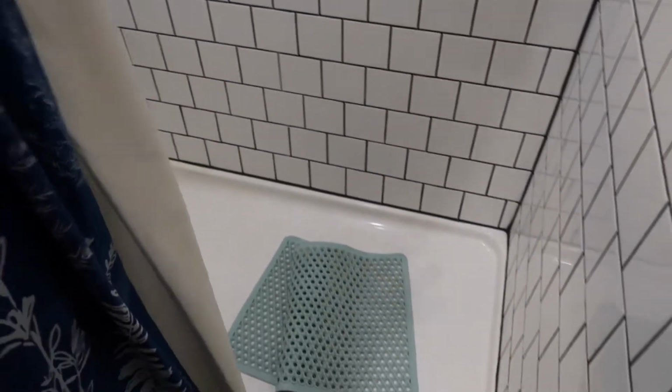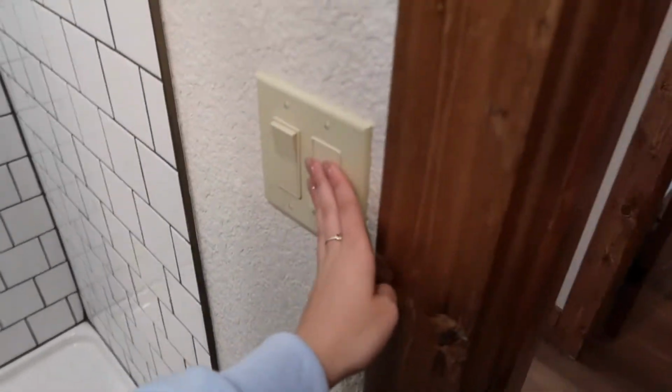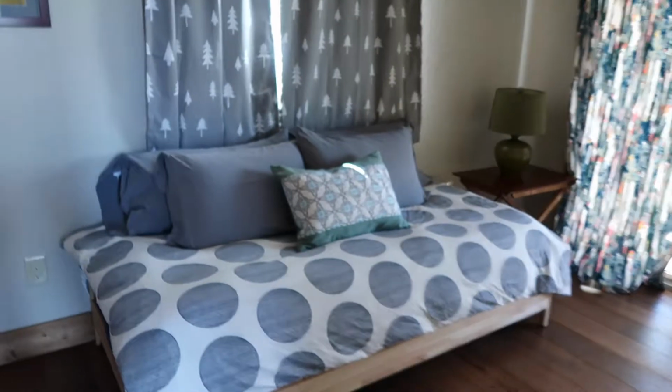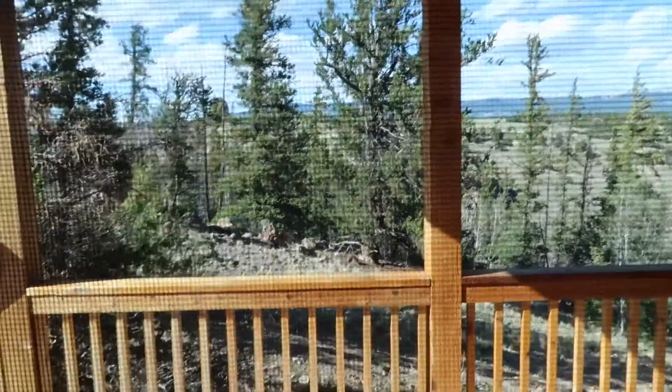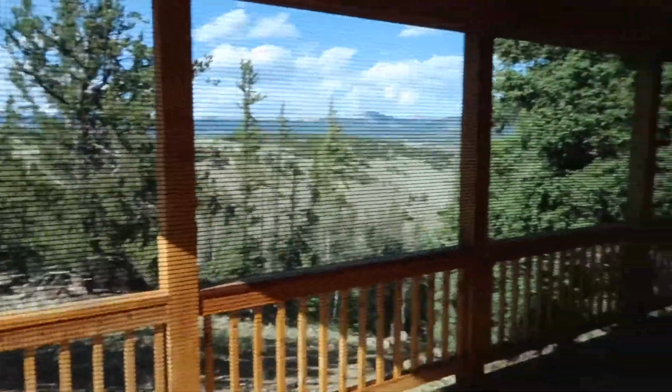So then we have one of the smaller bedrooms that just has a single bed, that has a pretty big closet with just some chairs and extra blankets in here. Cool little painting. This actually has access to the balcony, so it has access to part of the views, which I will show the views last because that's the best part.